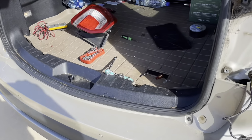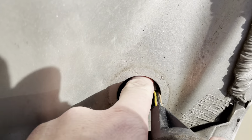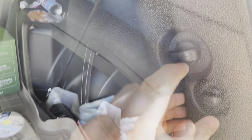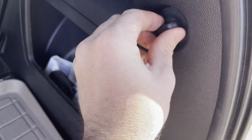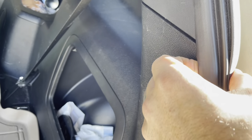Update on the Explorer: the customer says, I want a new harness. Which means, because the plug is way in there, we're gonna have to take this panel off, which is gonna be a lot of fun. Just get this quarter panel out. I think I just get my hand in here and pop it free. So you want to take the grocery hooks off. There's two on this side. Then we're just gonna pry off some of this door sill.